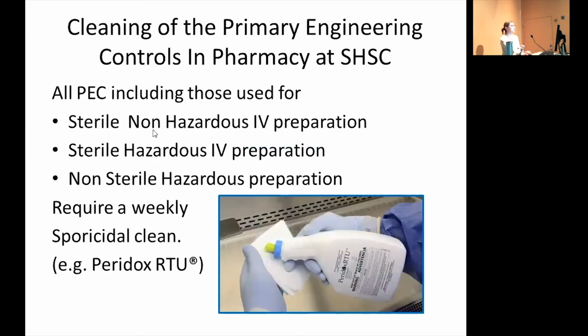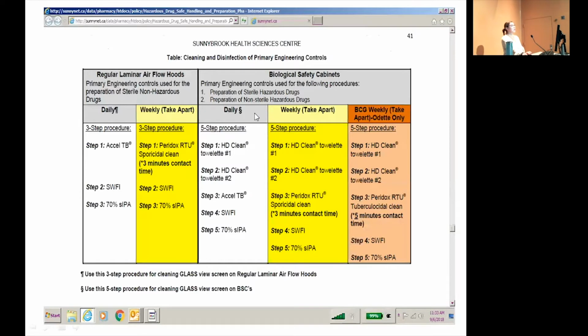Okay, so like I said, these are for all the hoods. On top of that, every hood, regardless of whether it's a laminar airflow hood or a biological safety cabinet, needs a once weekly sporicidal clean. And that's the new player, that is Paradox RTU. That's the sporicidal agent that we are using on the hoods once weekly. So these are the charts that we put together.